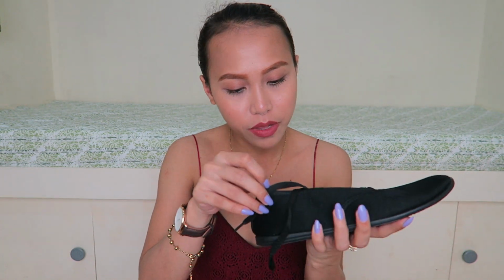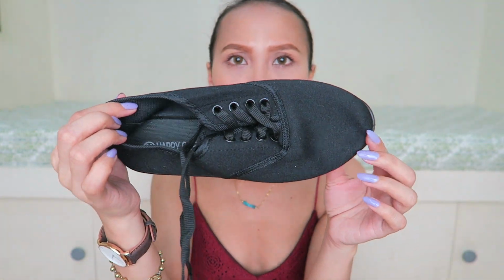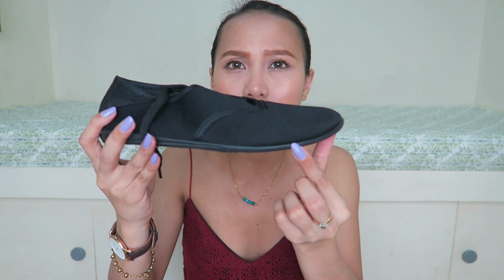Ito, black shoes. This is from the brand Happy One, and it's in black. Actually, akala ko gray. Kasi yung nasa picture, nung nag-order ako nito, gray siya. Pero when I receive it, it's black. And I don't mind. It's very light. Gusto ko din na sobrang nipis lang dito, hindi yung makapal.